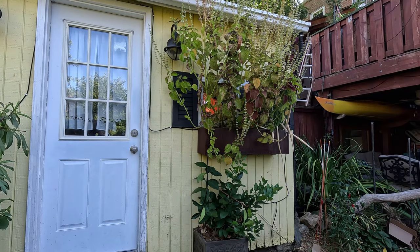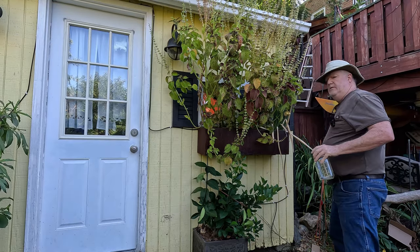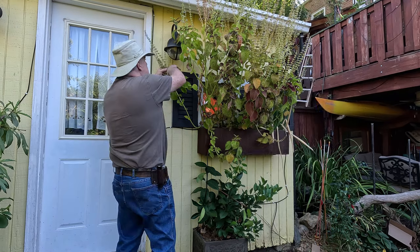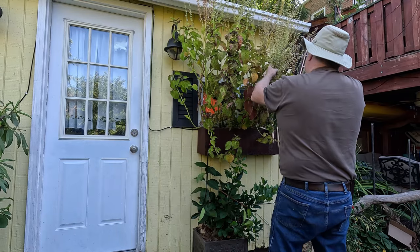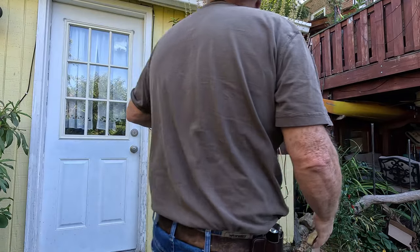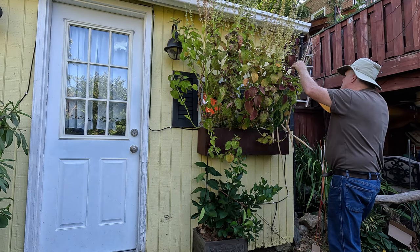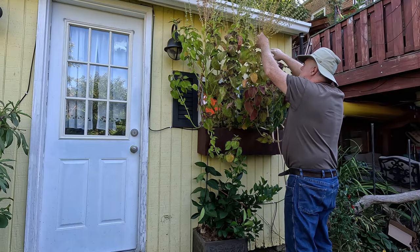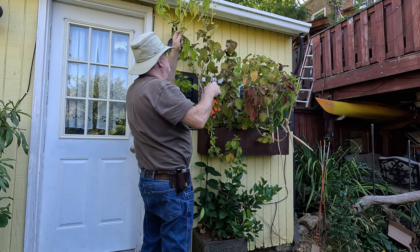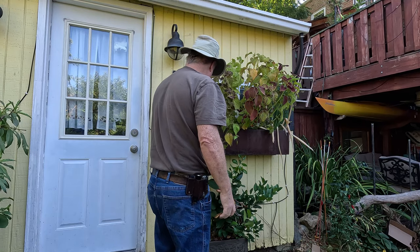Alrighty, another exciting day in the garden. Today we're gonna clean up the coleuses. I sort of feel bad because I'm still getting pollinators on them. Anyhow, they get more ratty looking, so let's clean them up a bit. And of course we're gonna save some seeds. Okay, let's get some seeds.